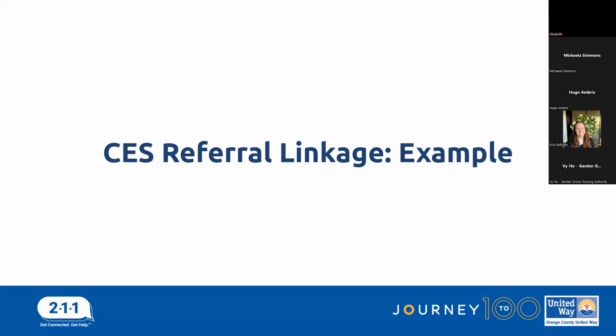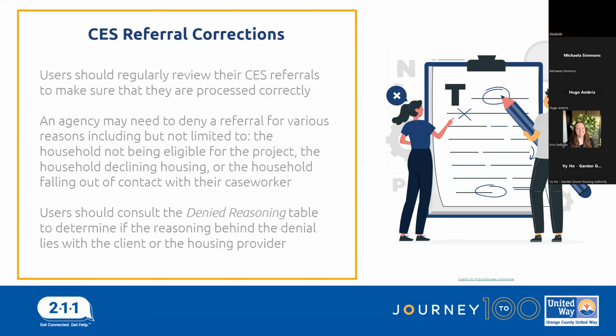I don't see any questions regarding the CES linkage, so we're going to move on to the next topic. CES referral connections. Users should regularly review their CES referrals to make sure that they are processed correctly. An agency may need to deny a referral for various reasons, including but not limited to the household not being eligible for the project, the household declining housing, or the household falling out of contact with their caseworkers. Users should consult with the denied reasoning table to determine if the reasoning behind the denial lies with the client or with the housing provider. Next slide, please.